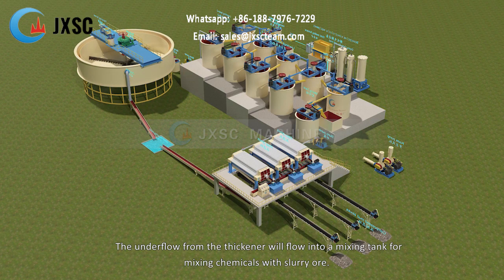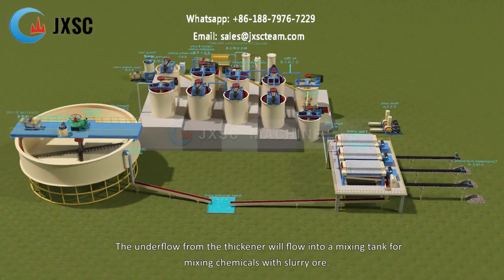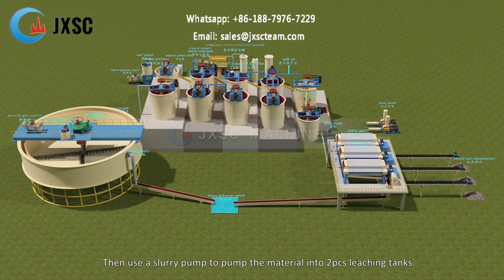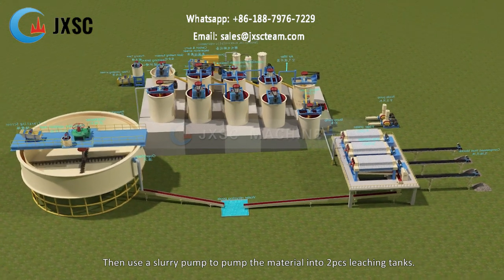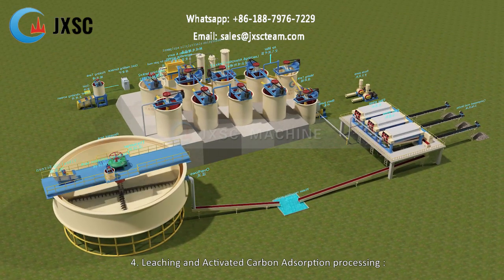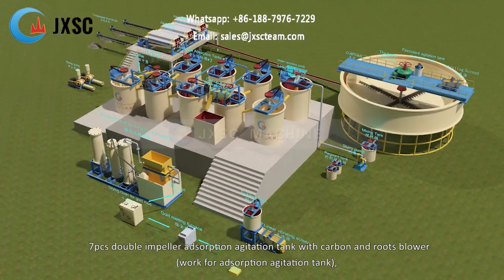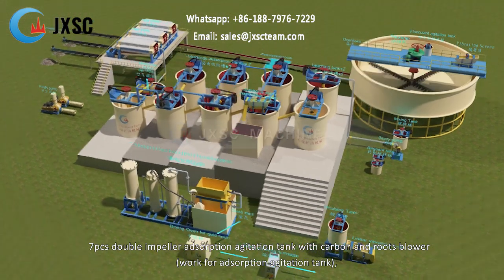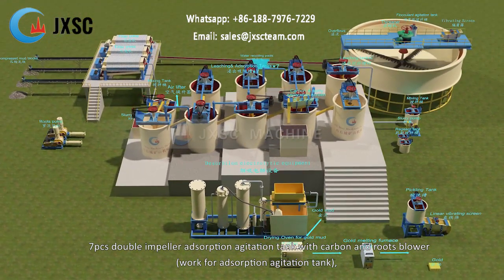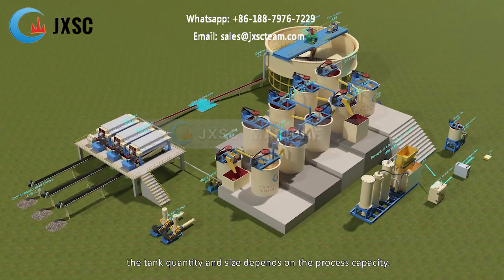The underflow from the thickener will flow into a mixing tank for mixing chemicals with the slurry ore, then use a slurry pump to pump the material into 2 leaching tanks. 4. Leaching and activated carbon adsorption processing. 7 double impeller adsorption agitation tanks with carbon and roots blower work for adsorption. The tank quantity and size depend on the process capacity.